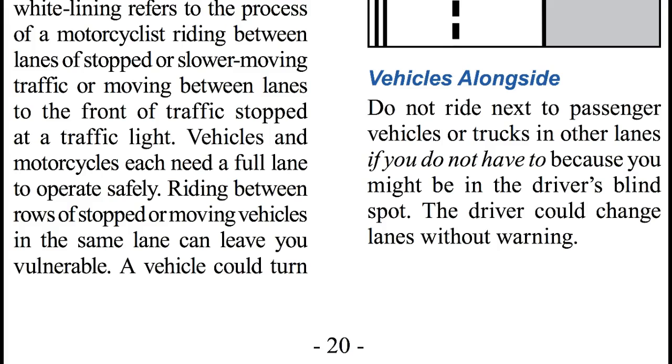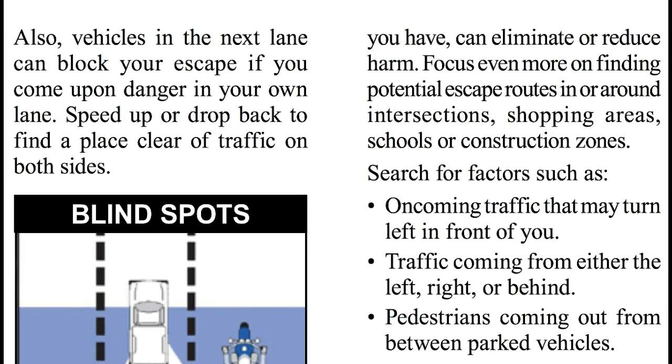The driver could change lanes without warning. Also, vehicles in the next lane can block your escape if you come upon danger in your own lane. Speed up or drop back to find a place clear of traffic on both sides.